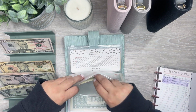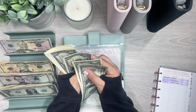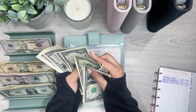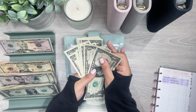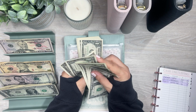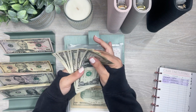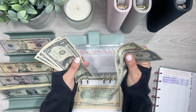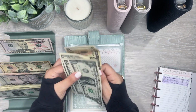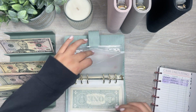Ooh, I think I can condense these. 1, 2, 3, 4, 5, 6, 7, 8, 9, 10. Okay. I'm gonna do a 10 here and then maybe a 5. 1, 2, 3, 4, 5. All right, so that one is good.